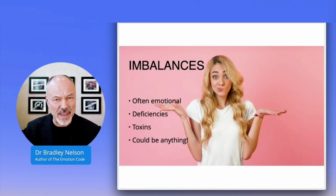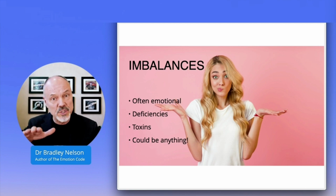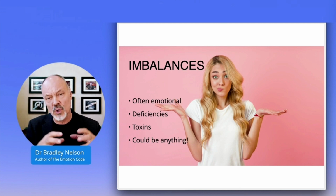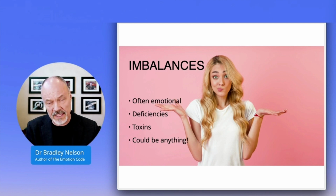So imbalances are often emotional, at least in the beginning. Trapped emotions are the most common kind of imbalance that will decrease your immune system function. Number one, 80% of the trouble that we have is actually due to our emotional baggage. And so when you first start working with people, you find lots of emotional baggage. And then as you start getting rid of all that, a lot of the time other things will start to show up. The Body Code is nice because it covers basically everything.